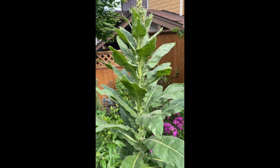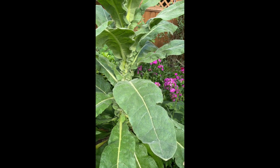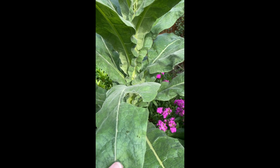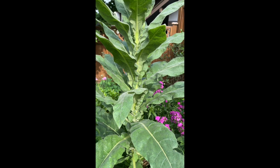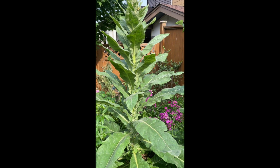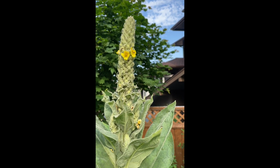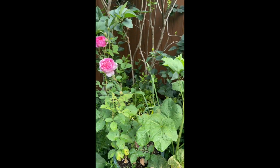And then we have this friend. This is mullein, and it's hard to tell the size of the leaves, but maybe if I put my hand here, you can see that this is a gigantic leaf, and they're very soft on the surface. They have these little needle protrusions, and I'm not a herbalist, but I'm told that mullein leaves are very good for the lungs, for coughs, and these beautiful little flowers. They're just really, really sweet. And of course, more roses.